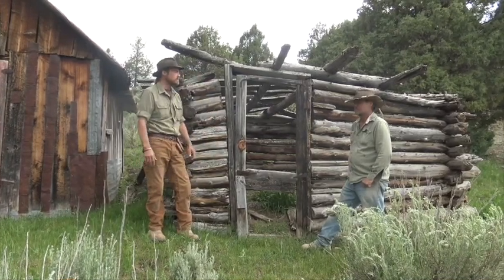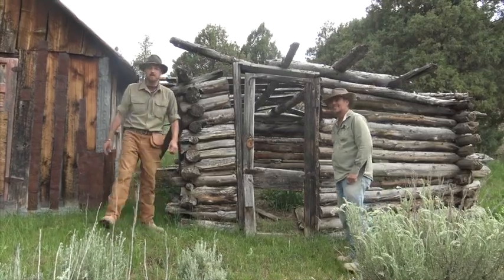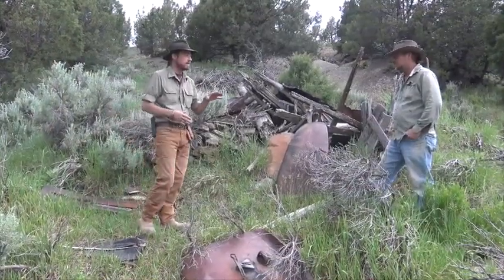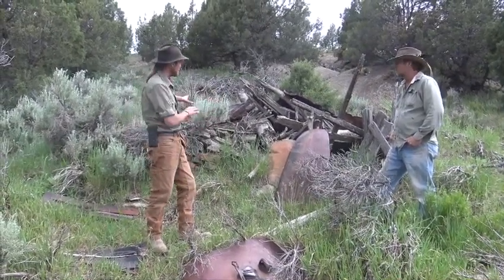We've got a few more buildings to show, and then we're going to close up the episode. So hang on, we're almost done. This is probably one of the most important buildings, or structures, on this entire ranch. Ty, what kind of building do we have here?